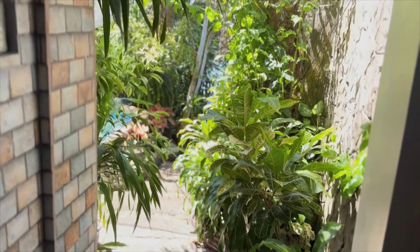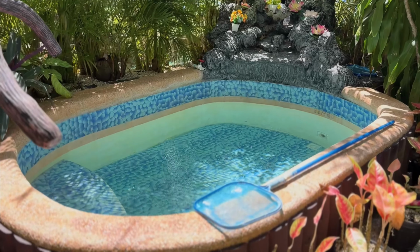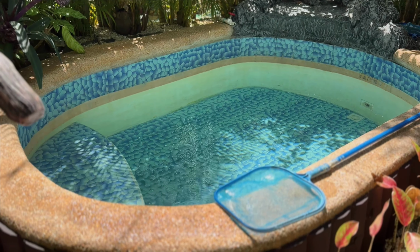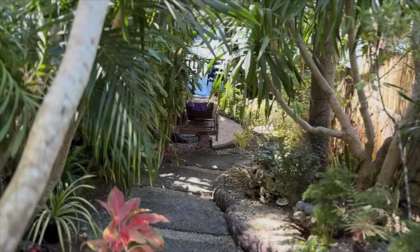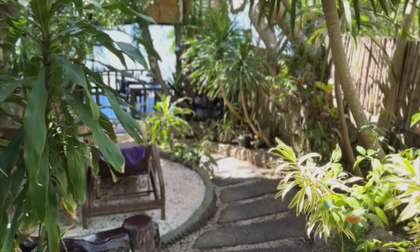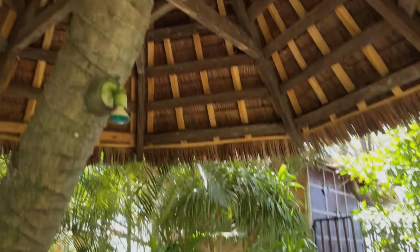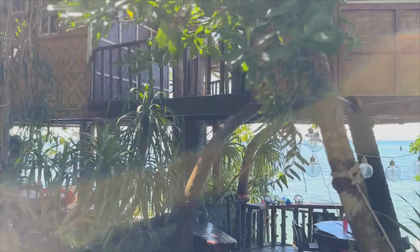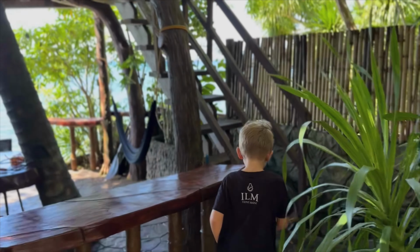Now we have a little walkway down the side of our house. A little, what do you call these? Pool, yeah, but that we never used yet. We never use it, that's right. That's the other thing I was gonna say about it. We wind our way through the jungle. Couple of lounge chairs. We're gonna go check out the tree houses, which are our other bedrooms. One and two. Lead the way, Johan.